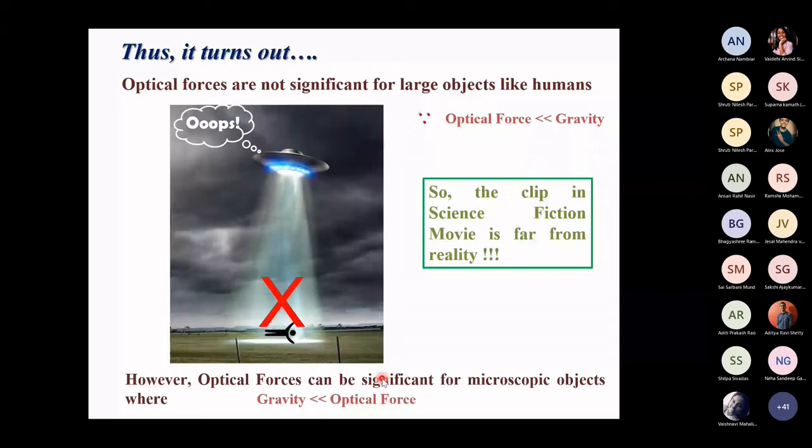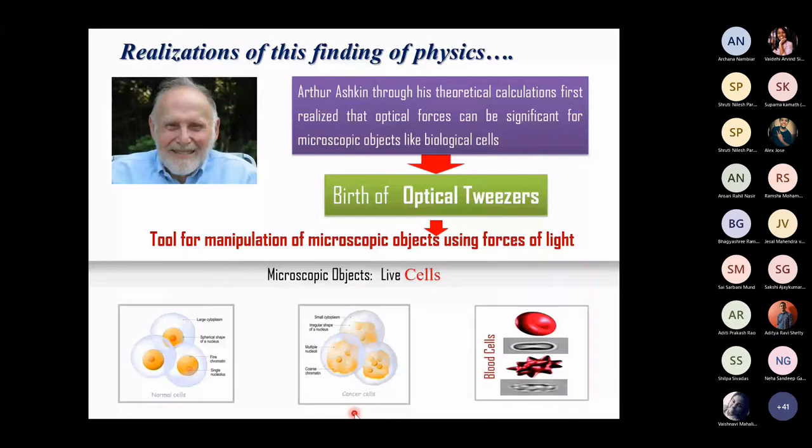But optical forces can be significant for microscopic objects where gravity is much, much less than optical force, as you have seen already. Now, this finding of physics was realized by Arthur Ashkin, who got the Nobel Prize in 2018. He first realized through theoretical calculations that optical forces can be significant for microscopic objects like biological cells, as I have shown in the previous slide. He's the first person who did this, and that gave birth to optical tweezers.